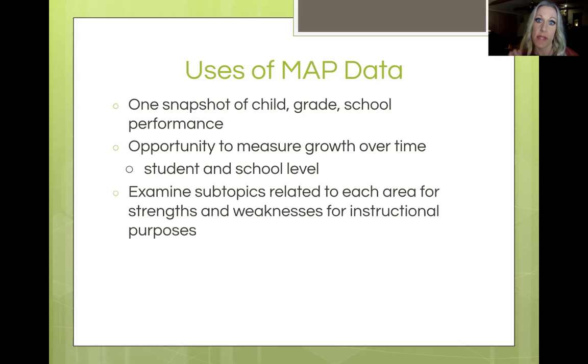It also gives us subtopic areas, so not just a math score, but it'll give us a score in operations. It'll give us a score in data, how that child is doing in data. It'll give us a score in algebraic thinking. So we can really drill down to see where the strengths and weaknesses are within that content area. That becomes really important, again, as they get to be in the third, fourth, and fifth grade levels as they get older.